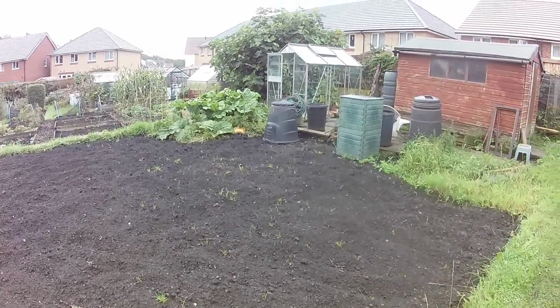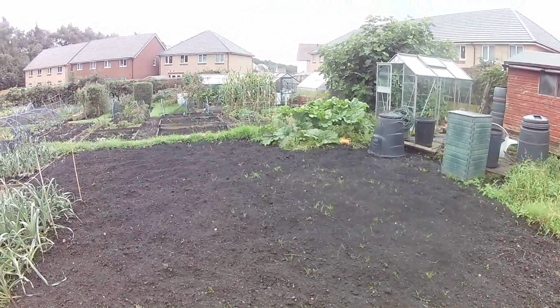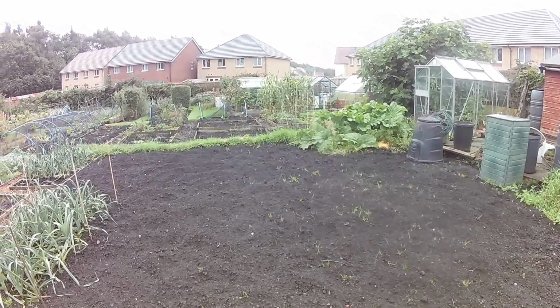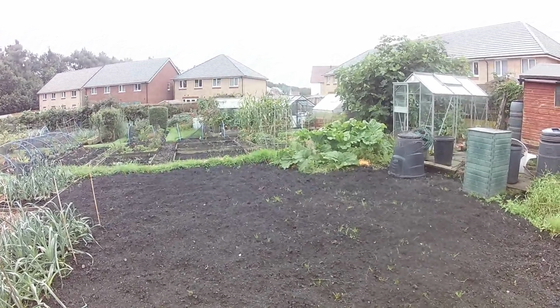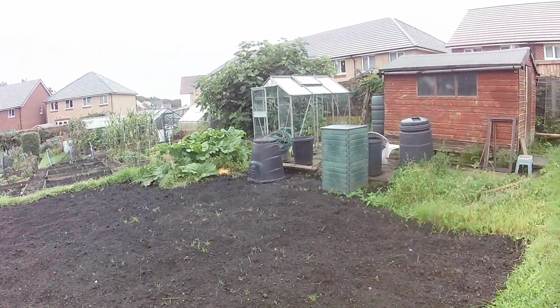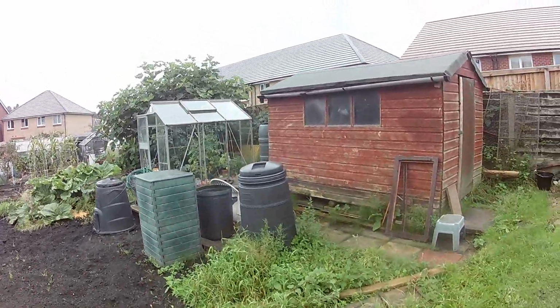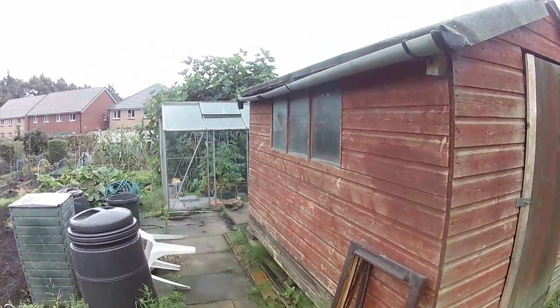So there we go. Somebody's actually picked some rhubarb and they've left it over there on the grass verge for some reason. I keep saying to the plot holders, if you want some rhubarb, just come and take some, don't bother asking me. But somebody has actually taken a dozen stalks off there and just left them on the grass verge. I don't know why, maybe they just picked them and forgot to take them or whatever, but I'm sure I'll find out if I ask some questions.